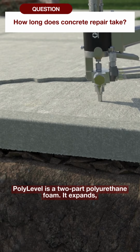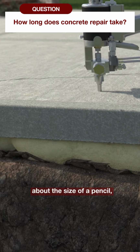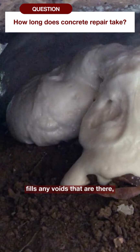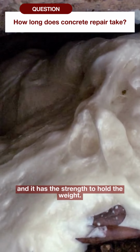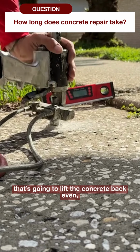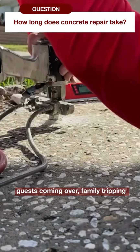Polylevel is a 2-part polyurethane foam. It expands. We inject it through a hole about the size of a pencil, and as it expands, it fills any voids that are there, compacting the soils that are there, and it has the strength to hold the weight. If you have any tripping hazards you're trying to get rid of, that's going to lift the concrete back even, so you're not worrying about guests coming over or family tripping and hurting themselves.